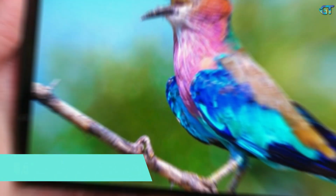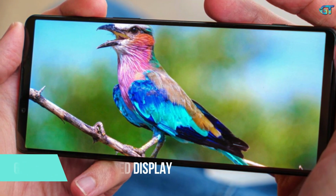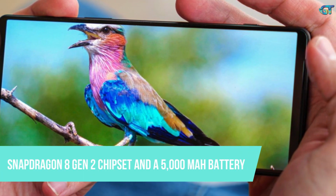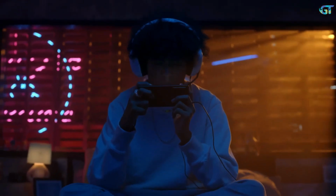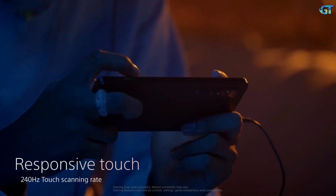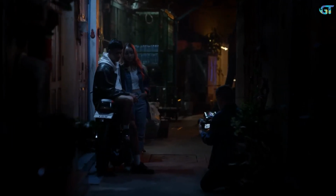Combining a dazzling 6.5 inches 120Hz 4K HDR OLED display, a Snapdragon 8 Gen 2 chipset, and a 5000 mAh battery, we particularly love how games look on this phone, as well as how long we can play them for. It is worth mentioning that one of the caveats here is a slightly slow rate of charging, so be prepared to plug it in before you go to bed each night.